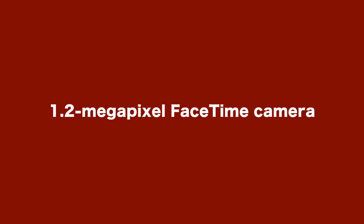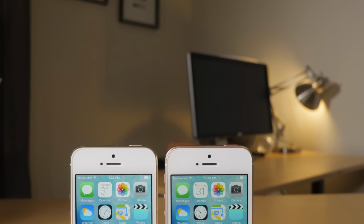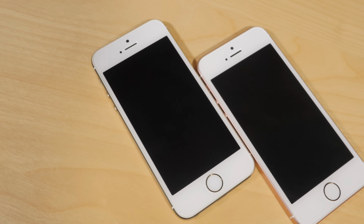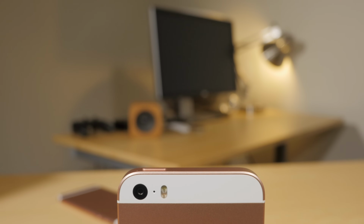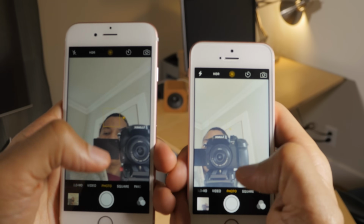5 not so good iPhone SE features. 1.2 megapixel FaceTime camera with f2.4 aperture. For the iPhone SE, Apple is using the same FaceTime camera specs found in the older iPhone 5s. To me, this is the iPhone SE's most disappointing feature. It's disappointing in part because the iSight camera got such a massive upgrade while the FaceTime camera is left to lag behind with only 1.2 megapixels and a smaller aperture.